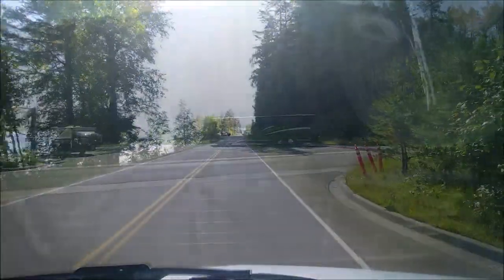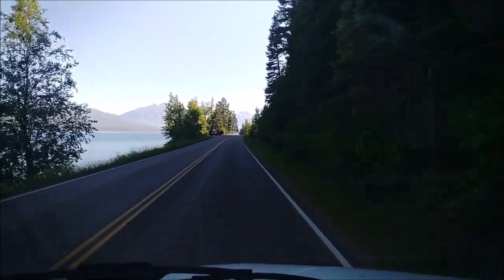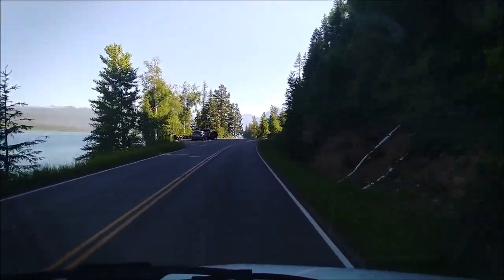The road starts out along the eastern shore of Lake McDonald. This lake is about 10 miles long and a mile wide.